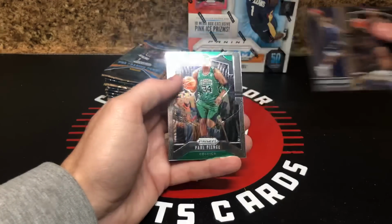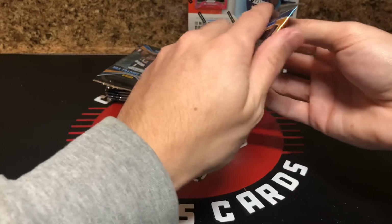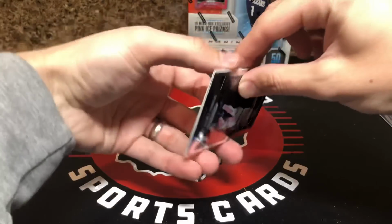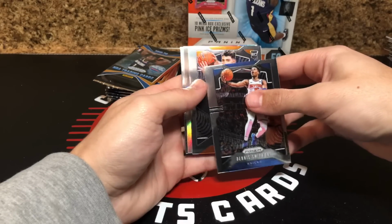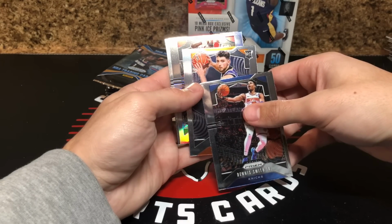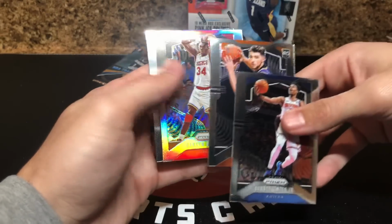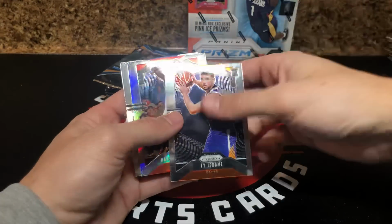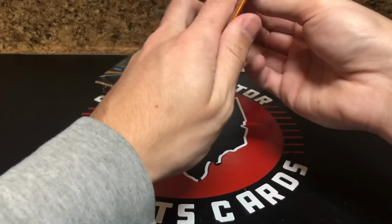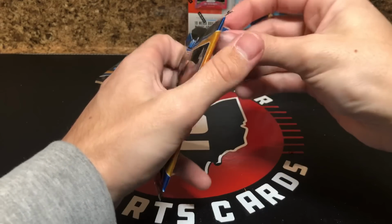Pack one, box three. Jarrett Culver, Instant Impact. Silver. Is it a rookie? Nope. Is that Hakeem? Looks like Hakeem. Yep. Got another Ty Jerome rookie. That's like two of those. Hakeem Silver. Malik Beasley. Why can't I get that silver? Zion.